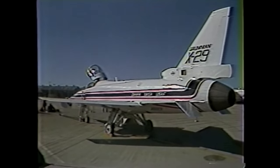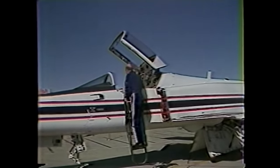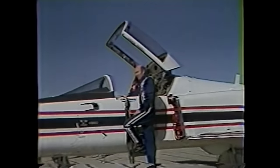However, VFC had its drawbacks. It couldn't impose control in the presence of side winds, and it didn't eliminate consistent oscillation. Currently, the second X-29 is on display at the Dryden Flight Research Center, while the first is exhibited at the Air Force Museum.